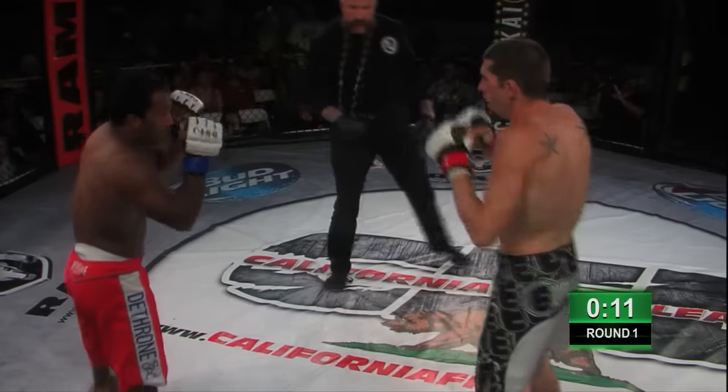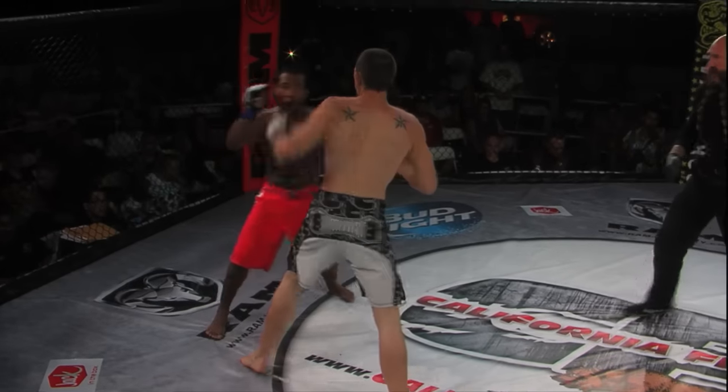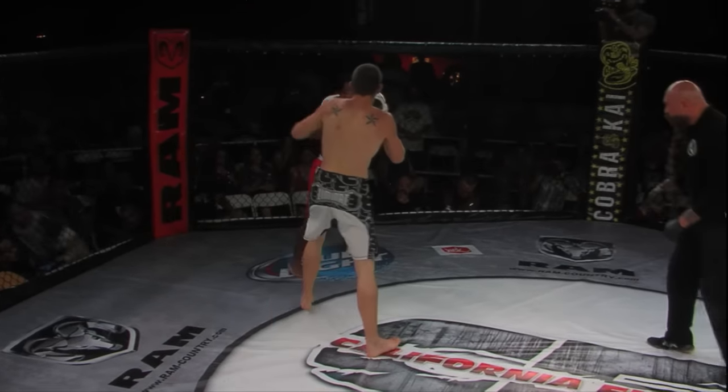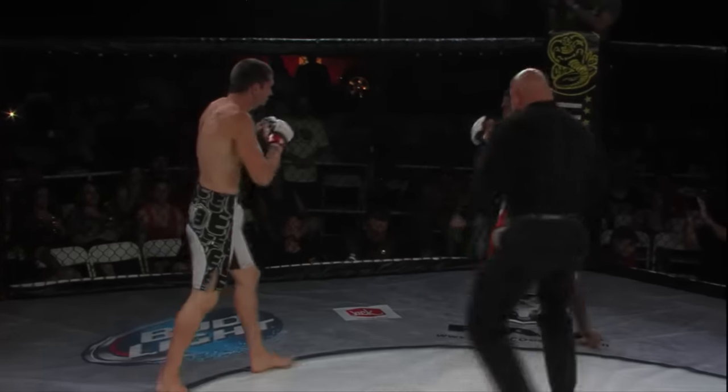Taylor is a fighter. He's 4-0. He's breathing from his mouth. That's not a good sign. He can't breathe out of his nose at this point because, you know. Right. Well, you see he has an open mouth trying to get the air.